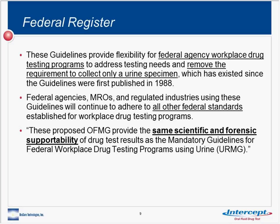A lot of copy here, and you're going to get these slides if you want them. I'm not going to read all of this to you, but I want to point out certain highlights before we get into the big issues. The guidelines provide flexibility, according to the federal government, for federal agency workplace testing programs. Again, it removes the requirement to collect only a urine sample and makes it possible for federal agencies that have drug testing programs to also collect an oral fluid sample instead of or in conjunction with urine. All standards that apply to federal agencies right now when it comes to workplace drug testing programs are still in effect and will remain in effect. This is just adding to those standards that already exist.